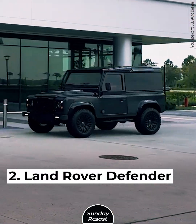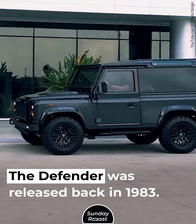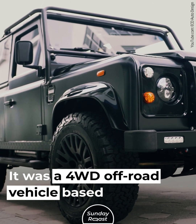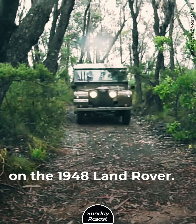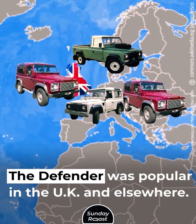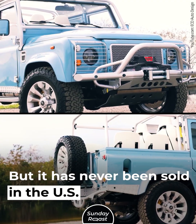2. Land Rover Defender. The Defender was released back in 1983. It was a four-wheel drive off-road vehicle based on the 1948 Land Rover. The Defender was popular in the UK and elsewhere, but it has never been sold in the US.